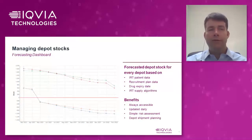So one solution that we have released is our forecasting dashboard, where for every depot, you can see the current depot stocks of all of your drugs in the study, and then the forecast of these depot stocks in the future, based on all of the patients that you have in IRT at the time, based on your latest recruitment plan data that you can input into the tool, and based on drug expiry dates. You can see here, for example, that we have an expiry date event in April, May, that reduces stock here for the lower two lines to zero and below.